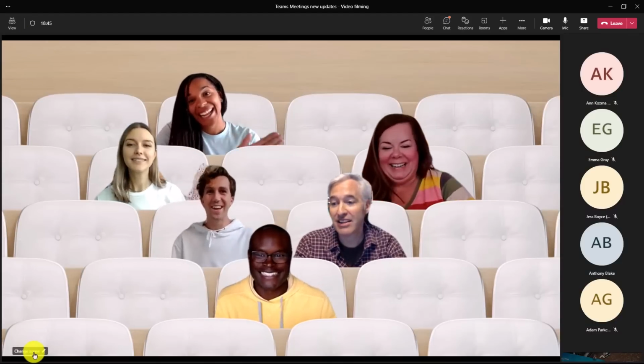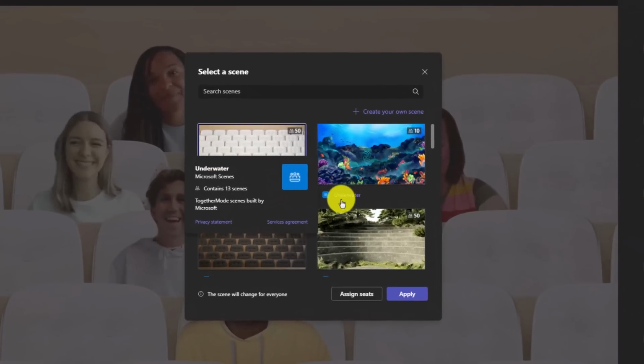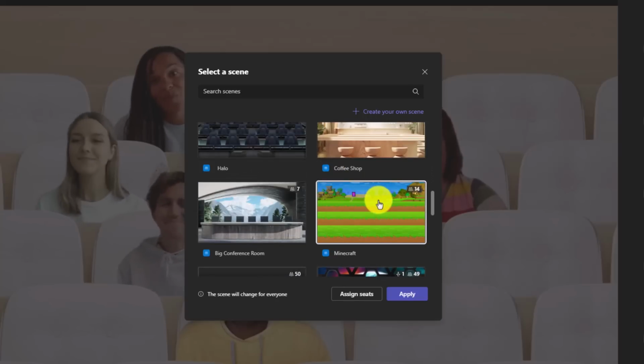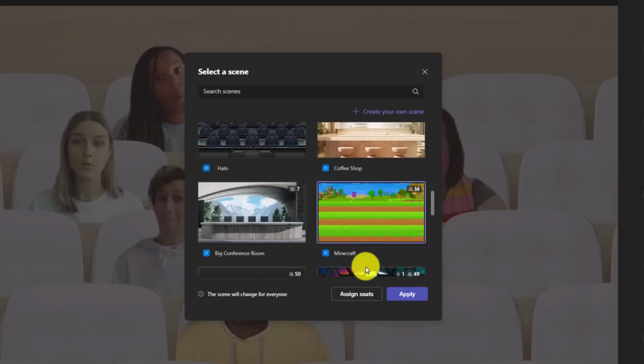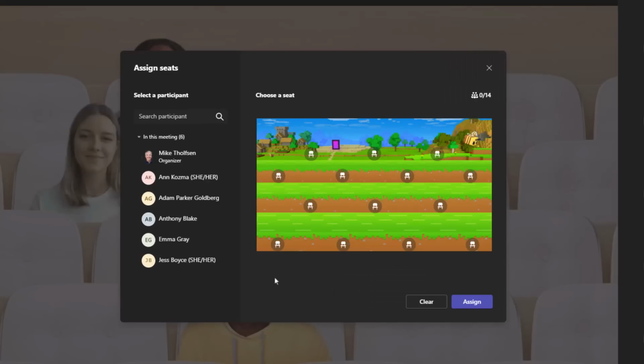So if I go down to the lower left and choose Change Scene, now I've got my options. And I'm going to scroll down and find one that I like here. Oh, Minecraft view. I kind of like this one. Now there's a new option, Assign Seats. So if I click this button, now here we are in the new Assign Seats dialog. You can see all the little chairs are ready and I can just drag people where I want them to go. So we're going to drag Adam right in the front row there.